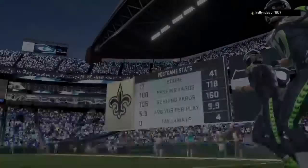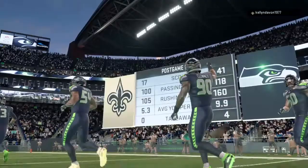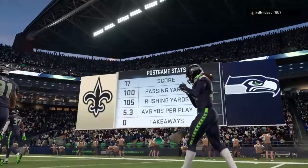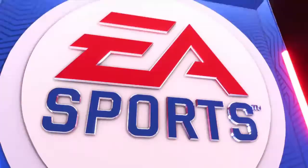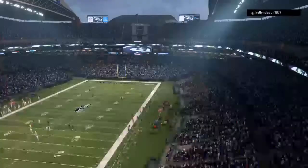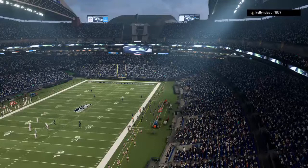So for the Seahawks, it's back-to-back victories now after the Week 1 defeat as they move to 2-1. And they'll hit the road next week to take on the Arizona Cardinals. Meanwhile, for New Orleans, they'll fall to 1-2. And they'll get a chance to redeem themselves at home next week.